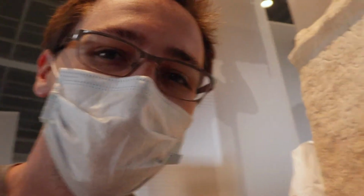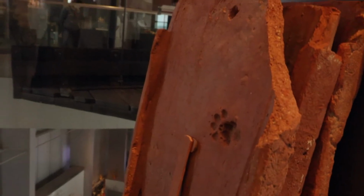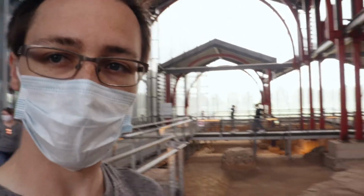So these right here are roof tiles, and check out what's on top of one of them. It's a baby lion. It was a baby lion. Okay, so we just walked into a side room of the museum, and this is actually what's left of some ancient Roman baths.